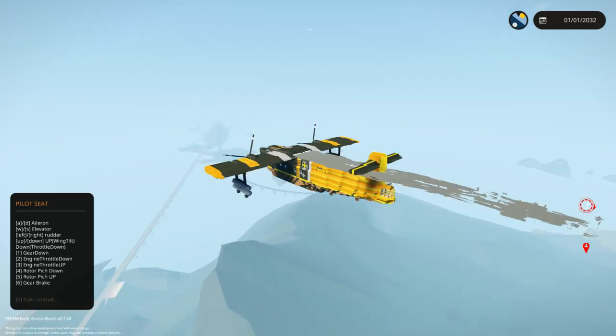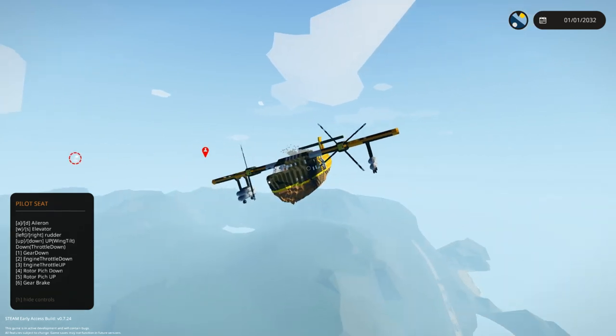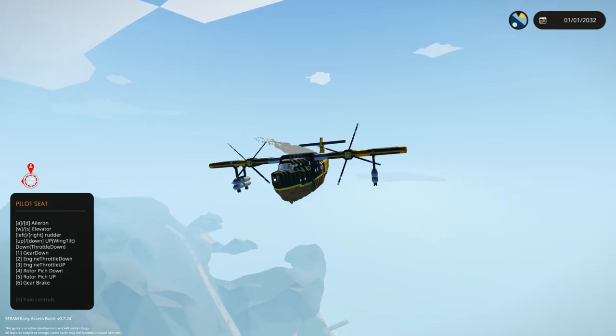And I guess we're going to go ahead and do whatever mission's here. Downed helicopter? Sure. I think the rotor tilt is actually to get us out of the water, because it is a flying boat, of course. So we're going to be able to land in water. Yeah, that makes sense.